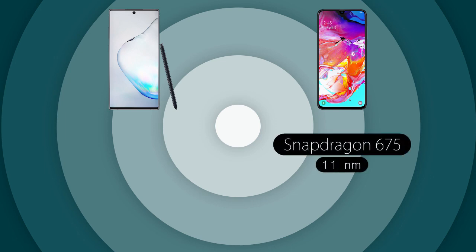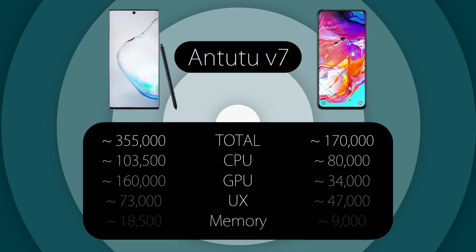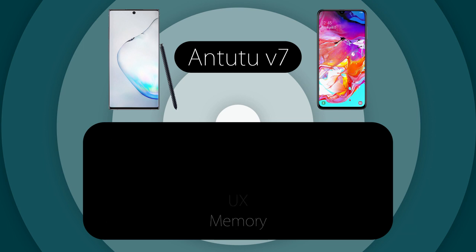As for the performance, so Snapdragon 675 on the A70 versus Snapdragon 855 or Exynos 9825 on the Note 10, depending upon where you live. So here, major lead by Note 10, the difference in everyday performance is easily gonna be noticeable thanks to the faster CPUs. And in terms of the GPU and gaming, the A70 is not up to date, heavy games lag on it, while the Note 10 will stay up to date for more than a year in terms of gaming.